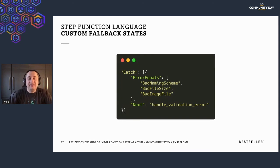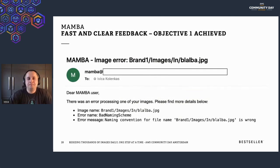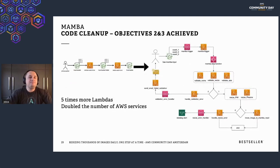And this task would do something that we wanted to do in the first place, which is essentially send emails. And with this step inside of a step function, we can send emails like this. This is a simple email with a simple message, and it conveys the message to the user that uploaded the image very clearly and very quickly, because it takes less than 30 seconds from uploading an image to receiving such an email if something is broken, of course, which means it's fast and it's clear and no more support tickets for us. So objective 1 was achieved.